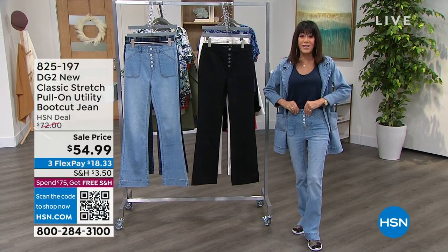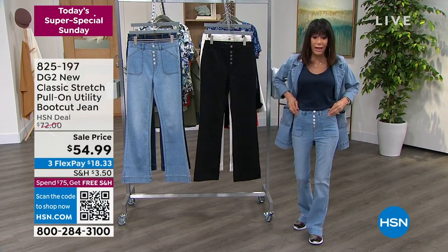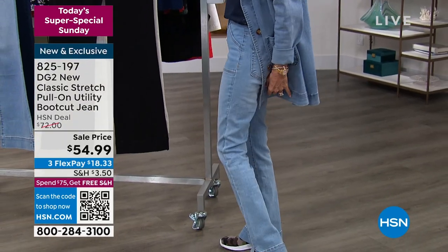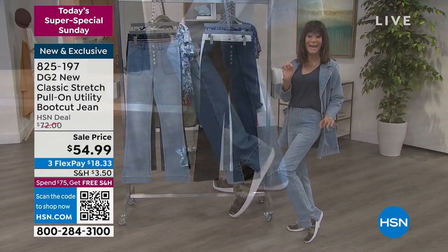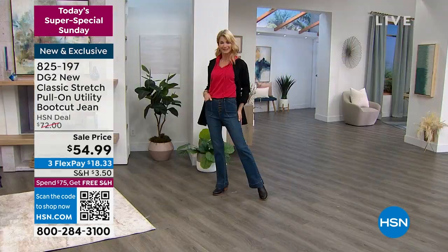What I love about this is that it's a mock fly front. The fit is absolutely incredible, as you can see. You have all the stretch. It's that new classic stretch. And when you go down to the ankle, right above my Urban Sport, you can see that you have the boot cut with that tiny little slit to it. They start in double X small to 3X.